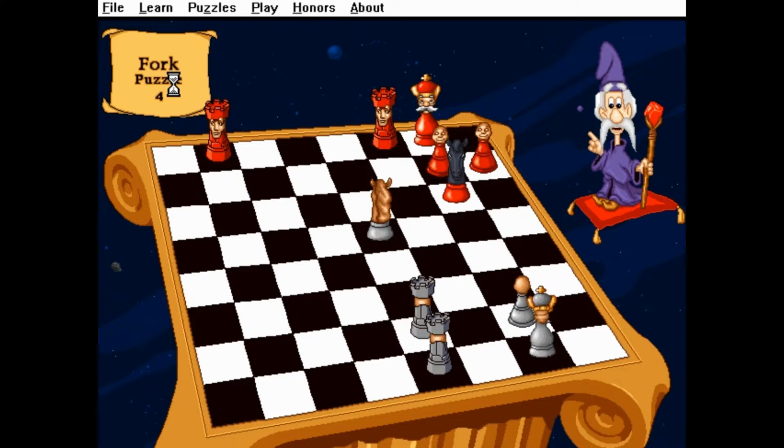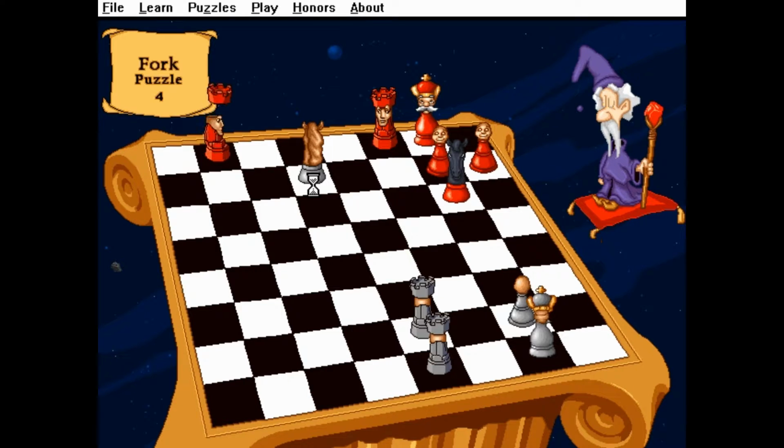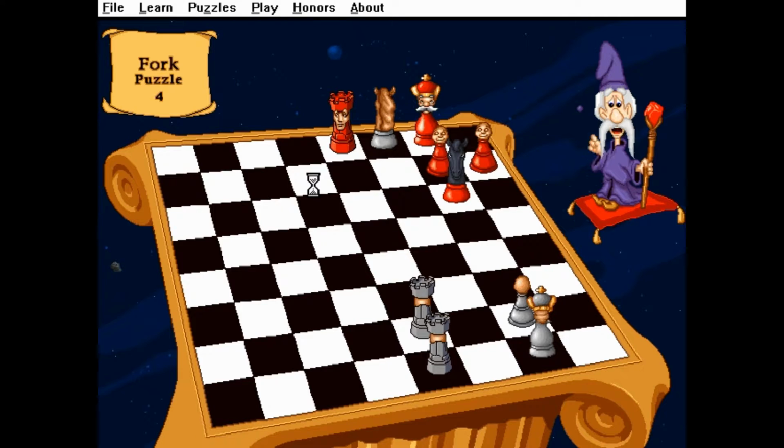Here's the puzzle. It's your move. Find the knight fork in this position. Excellent! That is the correct move. A knight fork is a powerful attack weapon.